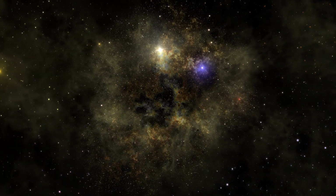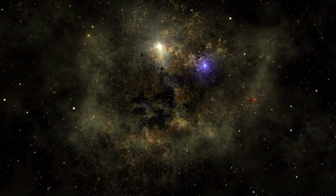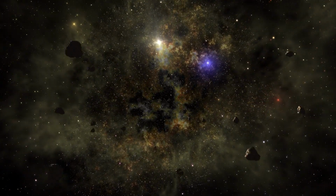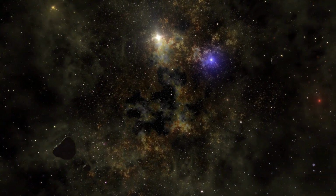cloud. The inner boundaries of the Oort cloud are approximately 2,000 AU away from the center of our system, while its outer boundaries extend at least 60,000 AU, roughly equivalent to 1 light year. Beyond these limits lies interstellar space.